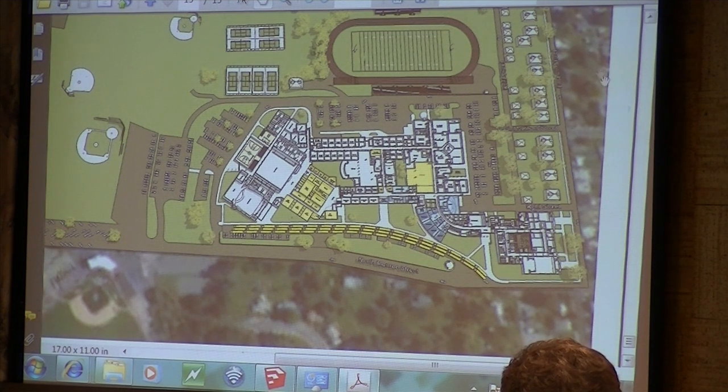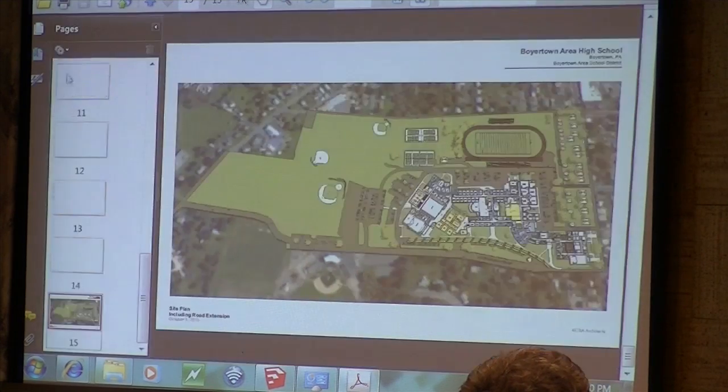If we go then, I think all the way back to your handout, Ryan, we'll go to that 9th grade center, which I know is in there. Go back to your first page.